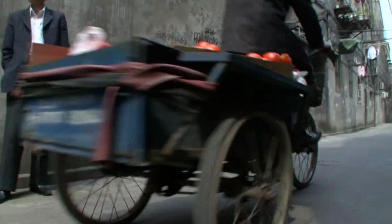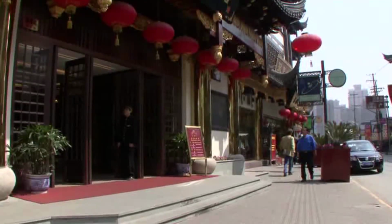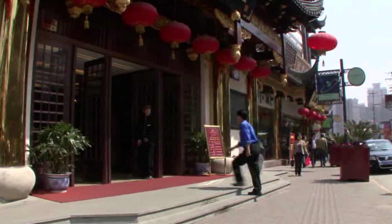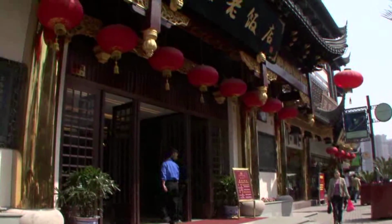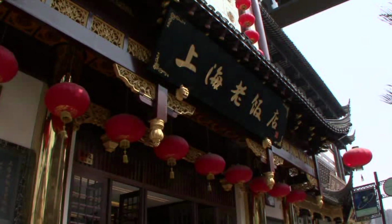Well, it is time for another one. From Mrs. Xu's humble kitchen to the professional restaurant kitchen of another great cook. Both women, both here in old Shanghai. This is the Old Shanghai restaurant, and the name is no exaggeration. It has been here for more than 130 years.